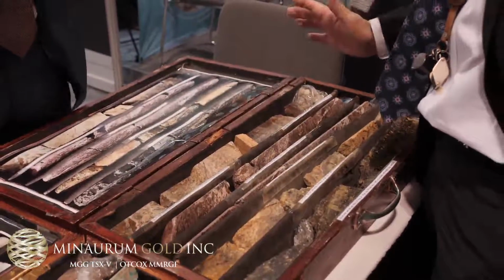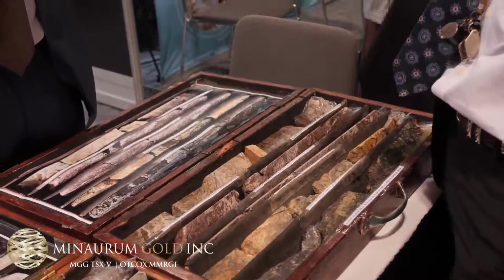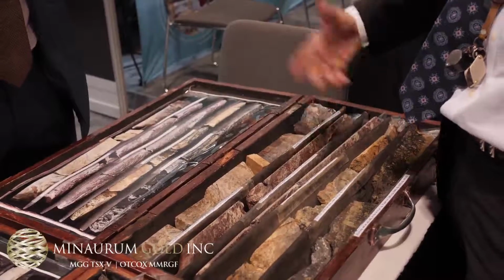Hole 35. This is in the Pulpito zone. This is in the northern part of the Alamos District, or our project.